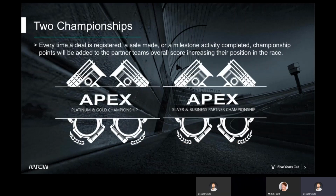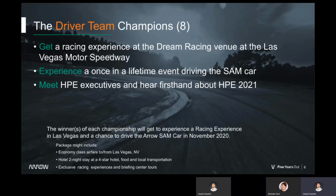So each driving pair or partner principal will decide what stream they want to be in, either hybrid IT or in the Intelligent Edge stream. And then based on your tiering inside of HPE's program, you'll compete in one of two championships, either the Platinum and Gold Championship or the Silver and Business Partner Championship, so that partners of similar capabilities and size will be competing against one another. Each championship and each stream will have its own dedicated winners that will be able to participate in the major prizes.